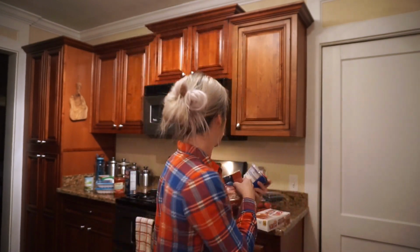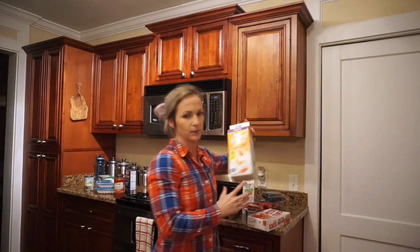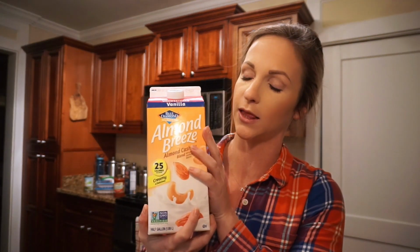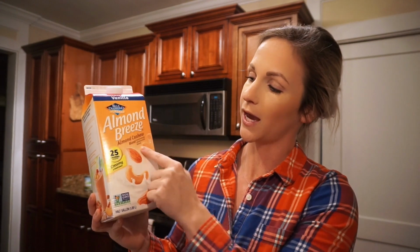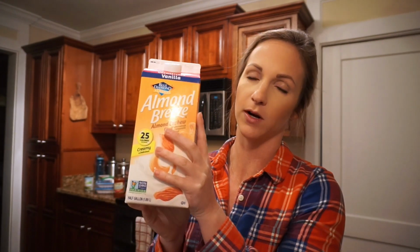So I got just 1 container of the non-fat Greek yogurt because it's only like a tablespoon that's needed for breakfast. So yep. And then I picked up just my staple almond milk that I like. I like the unsweetened vanilla flavored Almond Breeze Almond Cashew Blend. This is my favorite. Just moving on.